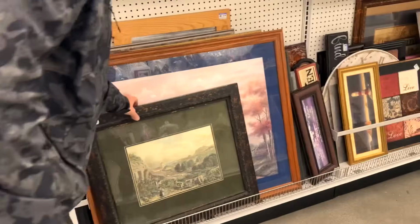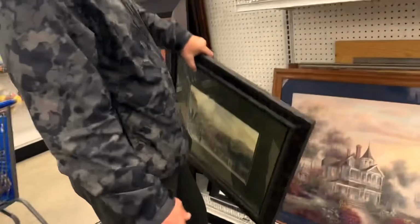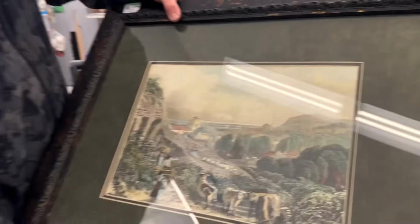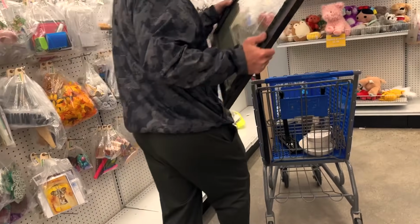So I found Zeb finding more art. Actually, I think these are really good, so I'm happy to pick them up. $7.99 for this one. I love what's in the frame. I don't love the frames, but I think if we paint them, they'll be good.